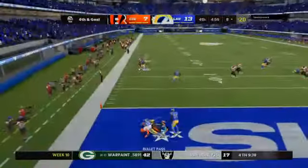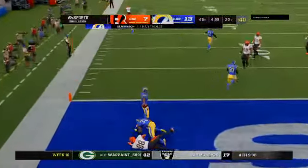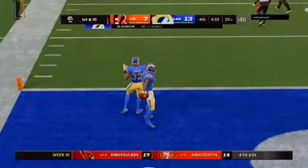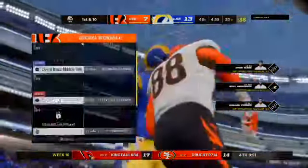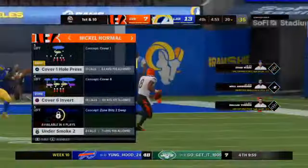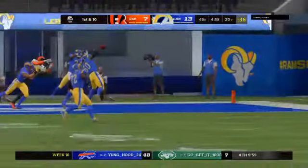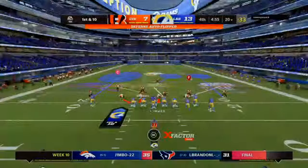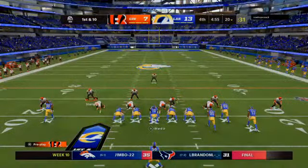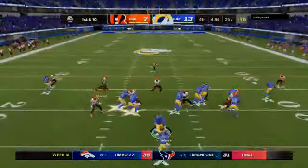And this is going to be intercepted. A great read, and it's picked off. And the Rams are going to get the football here as the ball will come out to the 20. I'm not sure I'm absolutely crazy about that play call there. I mean, it's only a 1-score game, so is it really time to go bombs away and try and make a big play? I think you can take some underneath stuff and still move it downfield.